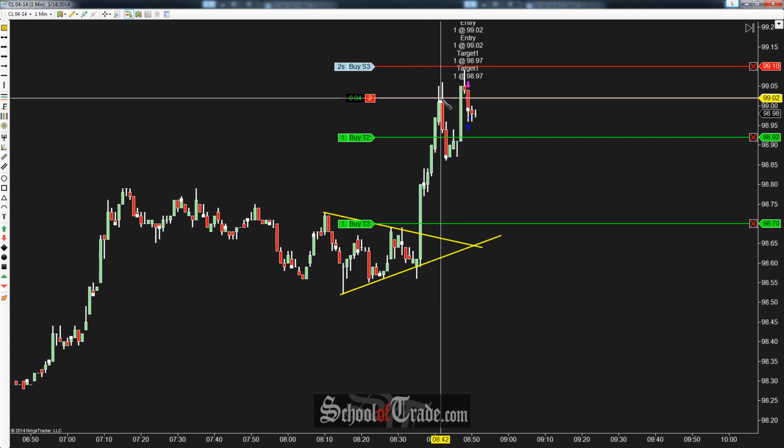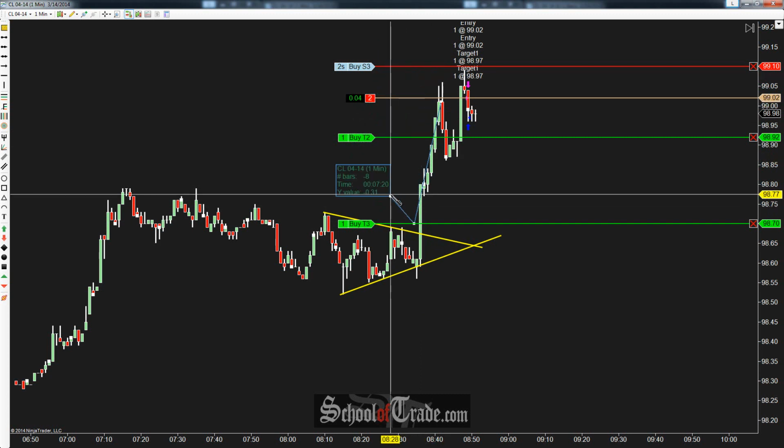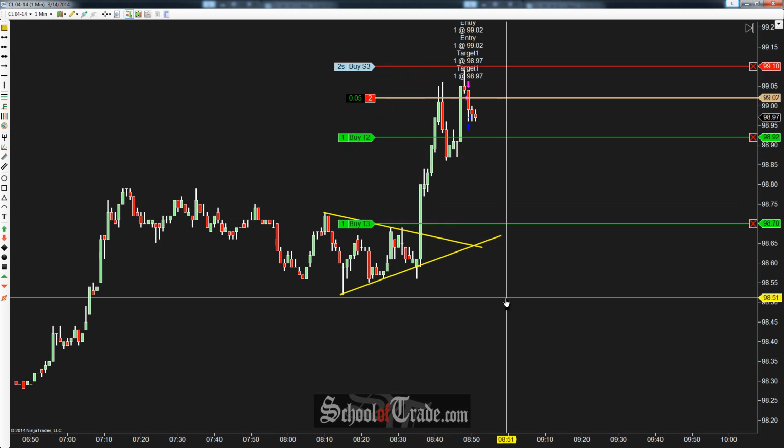All right, it's not letting me click, so we're one tick off, so 99.01 instead of 99.02. Down to the target area is 31 ticks. Add a tick to that since we're one tick off, so 32 ticks on the final target if we do get a push down.